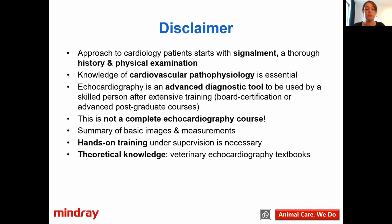The other thing that I want to highlight is that, of course, you cannot learn echocardiography by following an online webinar. You need to do hands-on training under supervision. And if you want to know more about the theory behind cardiac ultrasound and the different views and measurements, there are many specific veterinary echocardiography textbooks on the market. So if you are interested in this and you want to work with your ultrasound machine, I would advise you to buy one of these books.